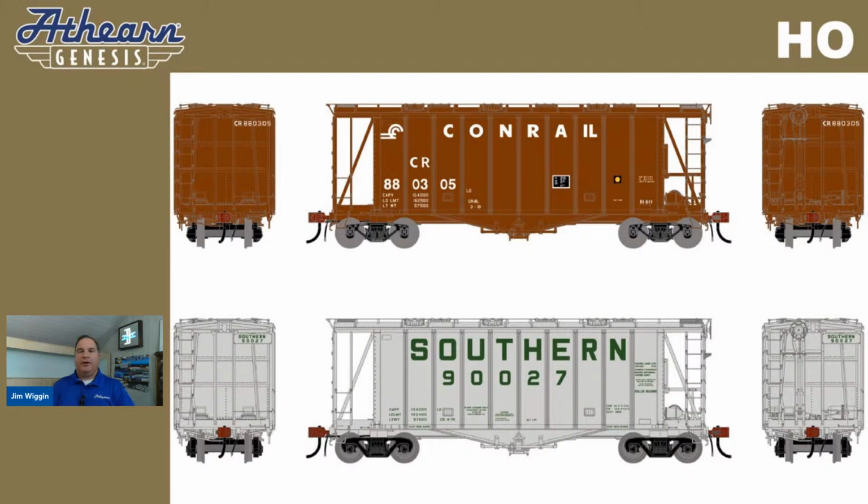So if you know what your spotting features are for your industry, and they were to be returned to Chattanooga, Tennessee. Again, we're going to offer 3 road numbers for these cars. The car that you see on your screen is 90027. Additionally, we'll offer car numbers 90033 as well as 90040.